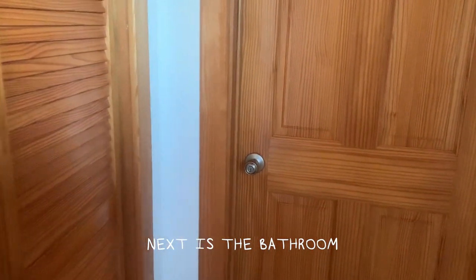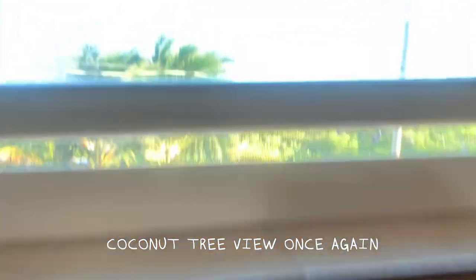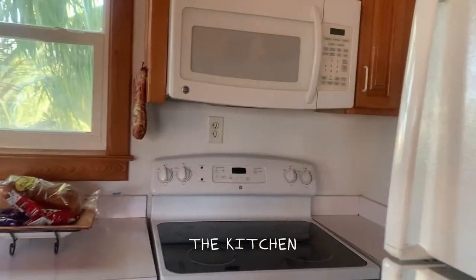Next is the bathroom. Kitchen, as you can see, pretty self-explanatory. That's it. Do you see this coconut tree behind me? It's so lovely. I can literally just open the window and pluck a coconut.